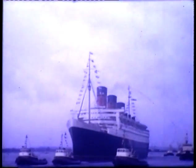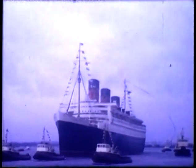Dressed overall and with her paying off pennant flying out behind her, she moves down Southampton Water for the last time. She takes a London double-decker bus to add to the attraction.